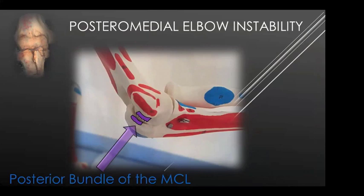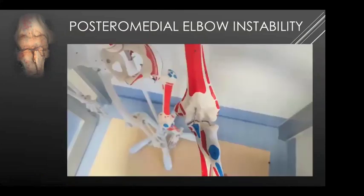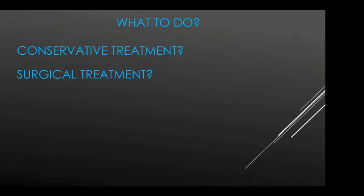It's important to recognize all these structures, because in order to have a stable elbow after your surgery, you need to address, at least in the majority of cases, all these three pathologies: the coronoid fracture, the LCL lesion, and the MCL lesion. So, Patrick, what do you think? Now that you have the CT scan and all the information you need, what would you prefer for this patient, a conservative treatment or a surgical treatment?